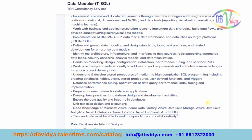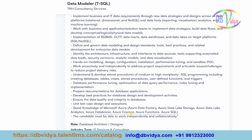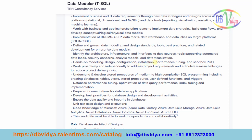Another company listing. Here you can see Azure Databricks, Azure Cosmos, Azure Functions, any one cloud. The DB experience like installation, performance tuning, and also sandbox POC, optimization of data query performance, index tuning, and implementation. So many skills, they are even expecting data loads like SSIS, any ETL knowledge, analytical models, data visualization, cloud. All these skills they are expecting for one role, which is called data modeler.